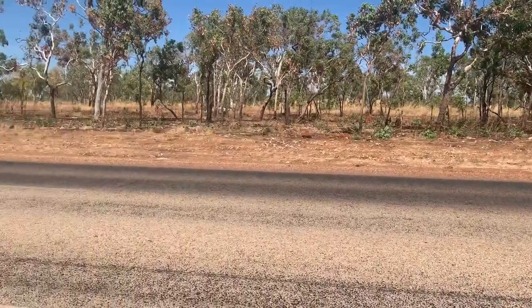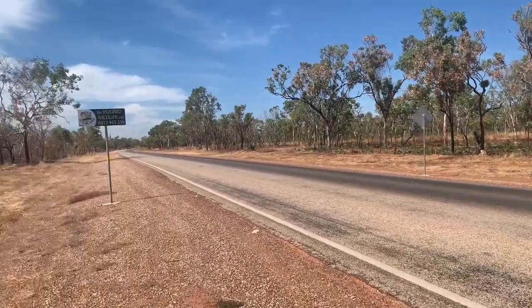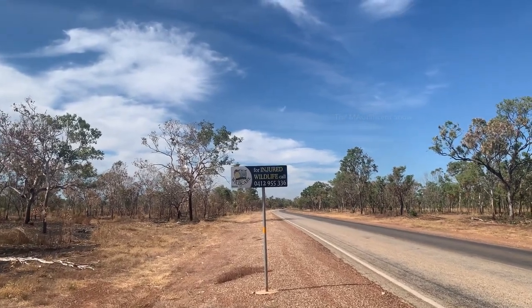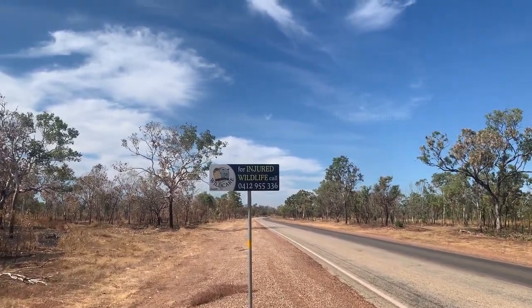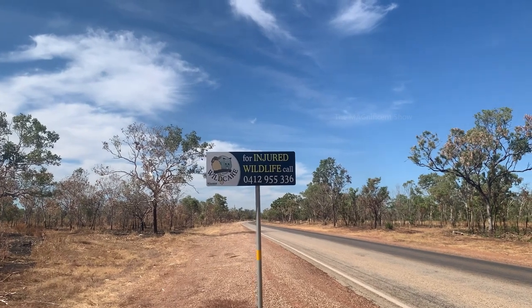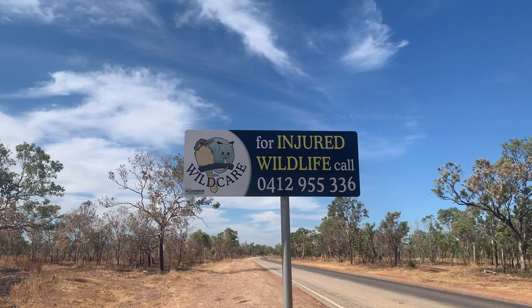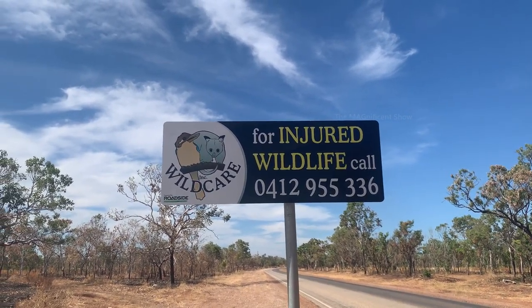As I said before, guys, we will be traveling through bush and bare land and we can encounter a lot of wildlife. If we see any wildlife needing medical care and special attention on the road, we can call this number and inform. This is such a good thing to conserve and save our wildlife.